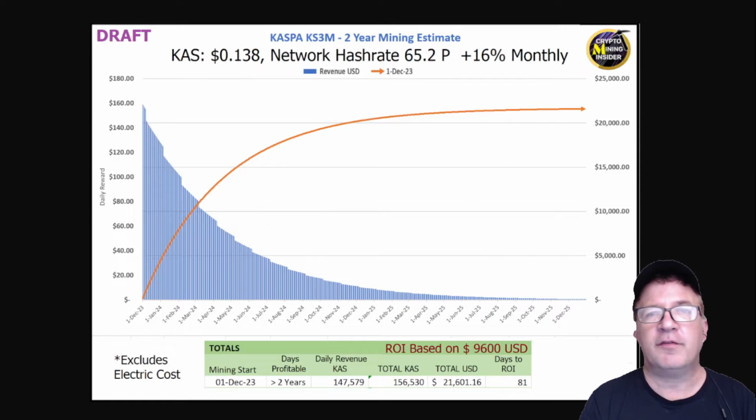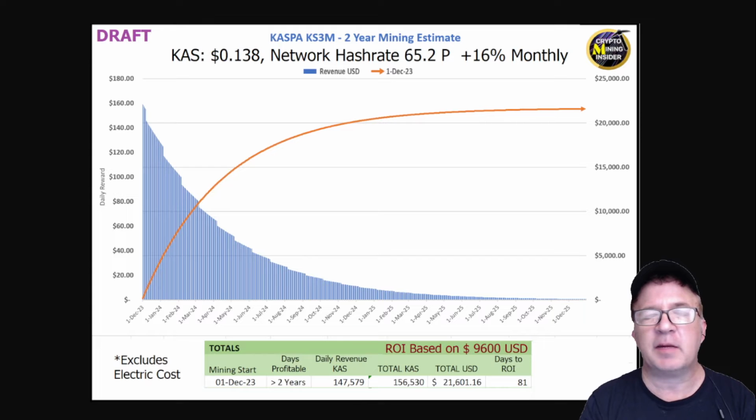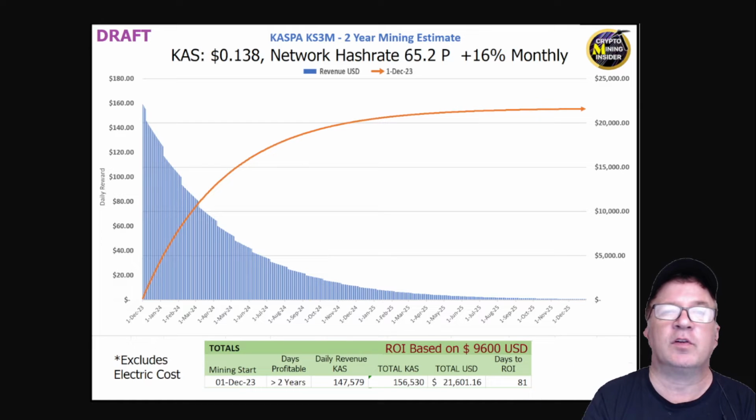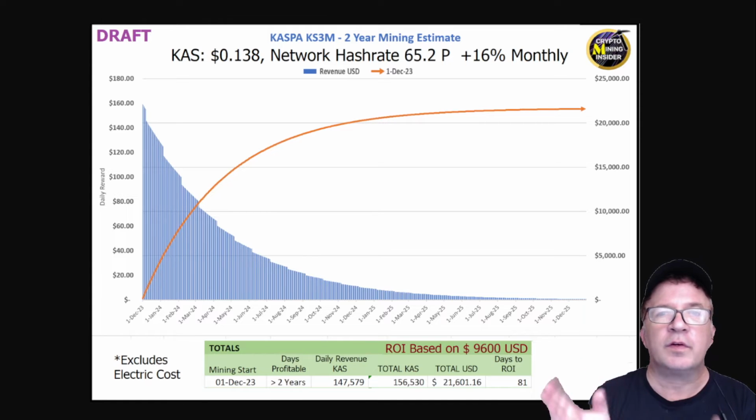Since I couldn't find any good online calculators, I actually developed my own. Nobody had anything that was really accurate enough for me, in my opinion. It was either wrong or it was missing something, incomplete. So I actually developed my own calculator, and if you guys like it, I could maybe work on making it generic and post it online for you guys to access. But this is how I'm really looking at KASPA. And you can see it's definitely far from linear. And the other thing too is I'm using all real numbers.